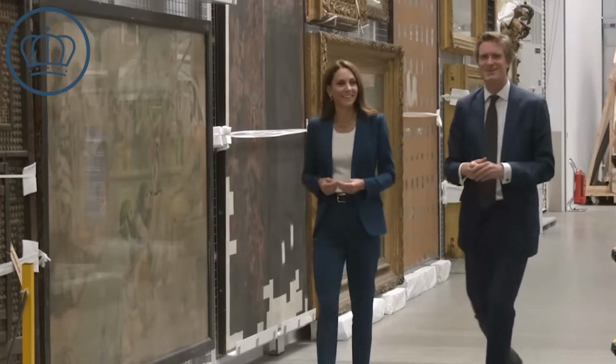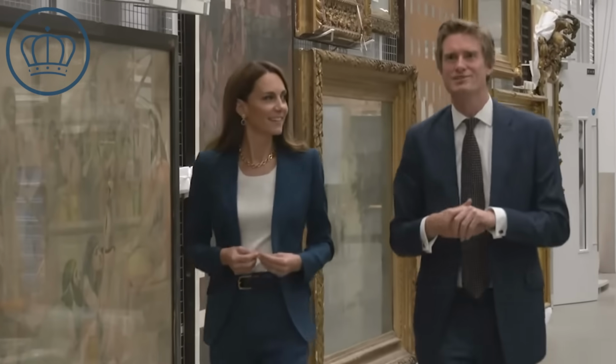But oftentimes there's just so much of it, you simply can't display it all. And so the idea of the storehouse is like, hey, we have this whole archive here. Let's try to open up more of it to the public so more of the public can see it. Because otherwise, some of it might never see the light of day and may be displayed only every couple of decades. Like, that can literally happen.